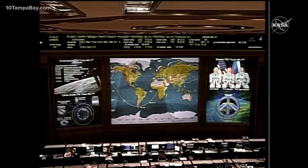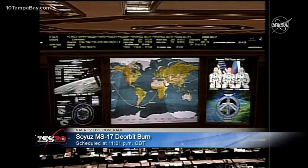We're now 14 and a half minutes away from the start of the deorbit burn. Again, a 4-minute, 39-second firing of the Soyuz engines to slow it down by 128 meters per second, enabling it to drop out of orbit to begin its high-speed return back to Earth.